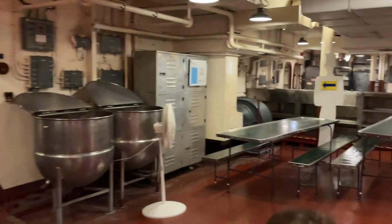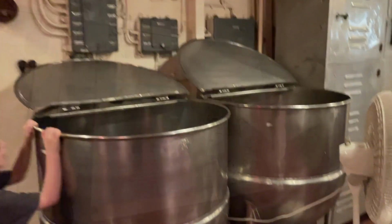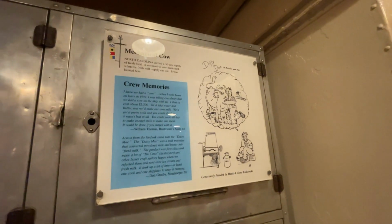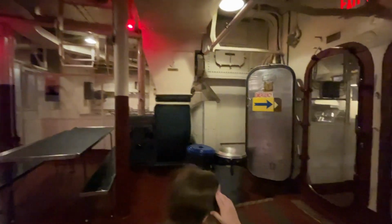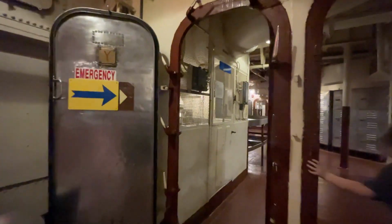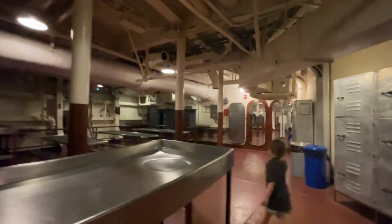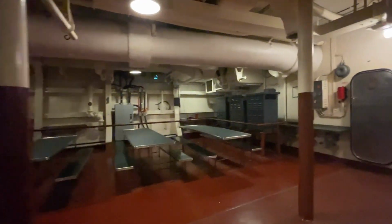Okay, I'm coming. Look at that big pot, Isabella. North Carolina carried a 30-day supply of fresh food. A mechanical cow made milk when fresh milk ran out. Interesting. I have a picture of the sign. So here's more of where they wash the dishes. And this is the mess, it's pretty big.